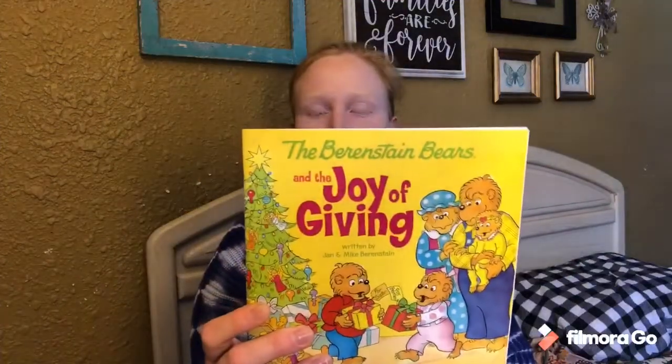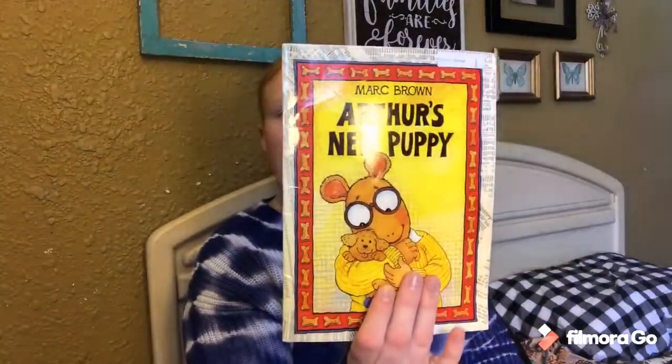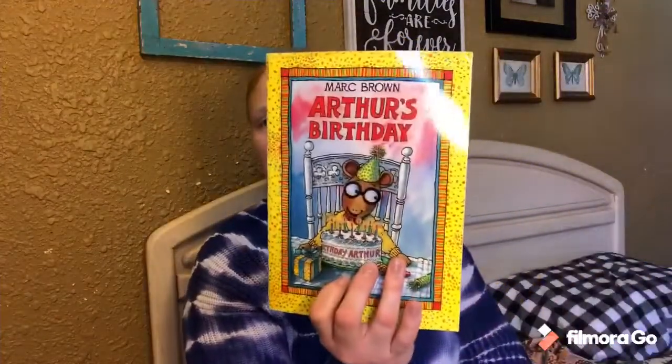This one is the Berenstain Bears, The Joy of Giving. My kids love the Berenstain Bears. So I'll grab that Christmas one to add to our bookshelf. And then two Arthur books. One was Arthur's New Puppy, and the other one was Arthur's Birthday.